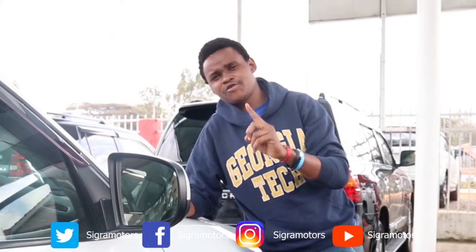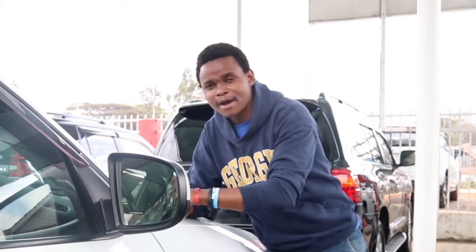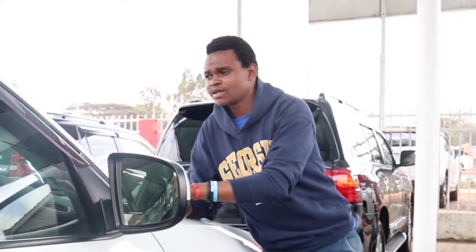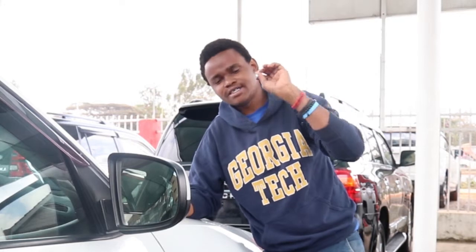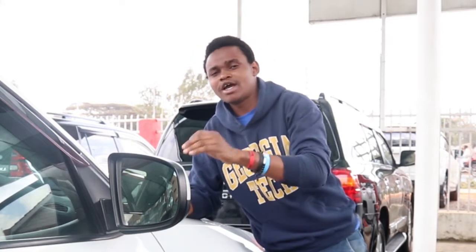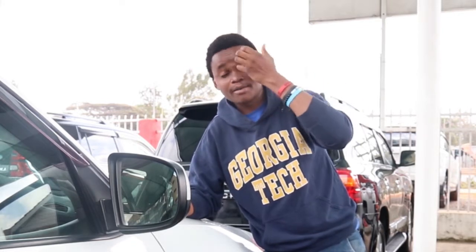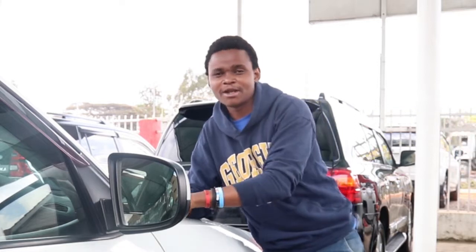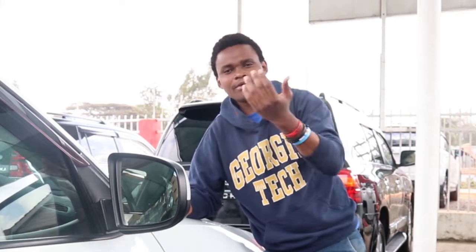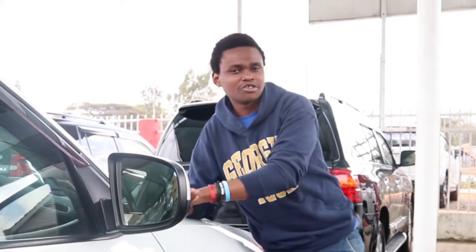Guys, just to look at a few safety features of the BMW X5. One, it has 6 airbags. Two, this car has brake assist. It also has ABS, that is anti-lock brake system. Also EBD, that is electronic brake distribution. Also, this car has parking assist. It also has drive assist, which can help you in drive mode. Also, it has a child lock, and it has the capability of locking the doors when you start driving.